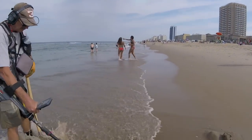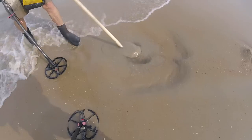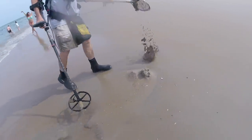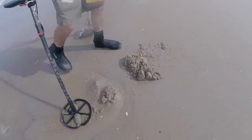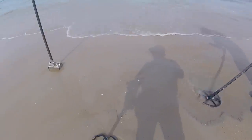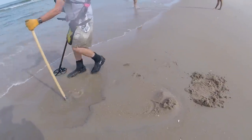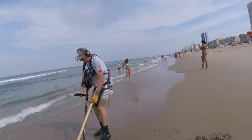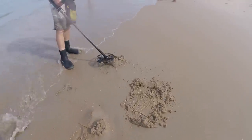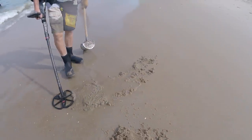You only hear it one way. My camera needs a zoom on it. Back in the hole. I don't hear it anymore in there either. I don't know.